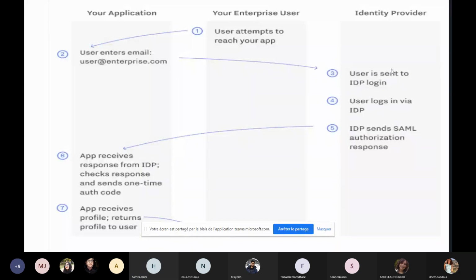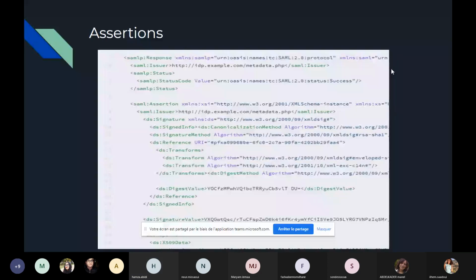Now in this example, as we can see, in the first step, the user attempts to reach the app. Then in the application, the user enters the email. Then in the third step, the user is sent to the identity provider. Then the user logs in via the identity provider. Then the identity provider sends a SAML authorization response. In the sixth step, the app receives a response from the identity provider, checks the response, and sends a one-time authentication code. And at the end, the application receives a profile and returns the profile to the user. Next slide. And this is an example of the assertions sent by SAML.